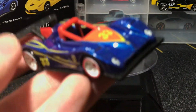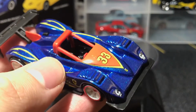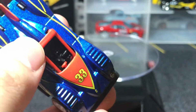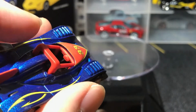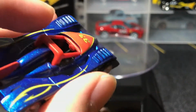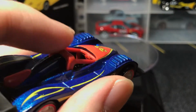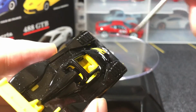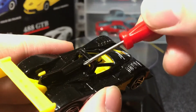But I feel like I'm a little bit underwhelmed, to be perfectly honest. I don't know what exactly I was expecting, but it's got a metal body and a plastic base. What's interesting is that it has an extra interior piece in red, this roll bar, whatever you call it, roll cage, and this tiny steering wheel are plastic, which is interesting because in the other one I got, the mainline release, the interior and the steering wheel are actually one piece, and the roll bar is actually part of the body.